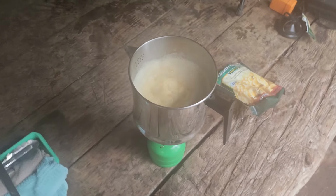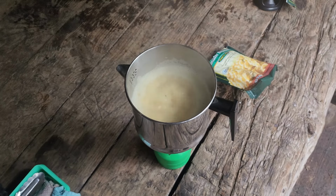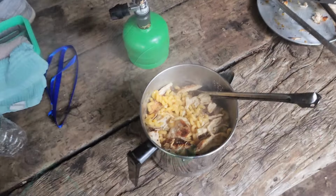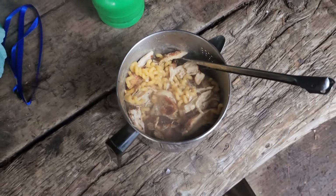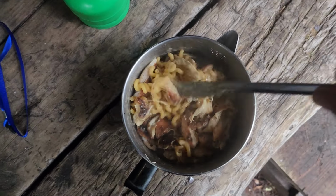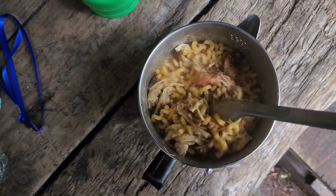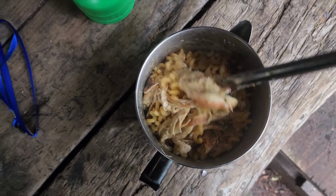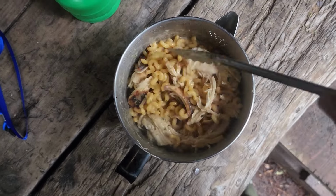Now that that's up to a boil, I can turn that down and let it cook for about 20 minutes. Alright, now that the chicken is completely cooked and the noodles are completely cooked, we just throw it all together and stir it up, serve it on the plates and eat it. It's probably enough food for 6 people here, and there's 3 of us, so we'll be full.